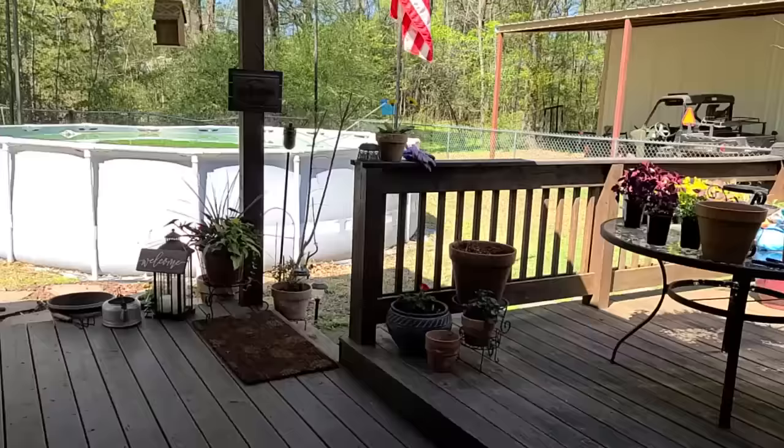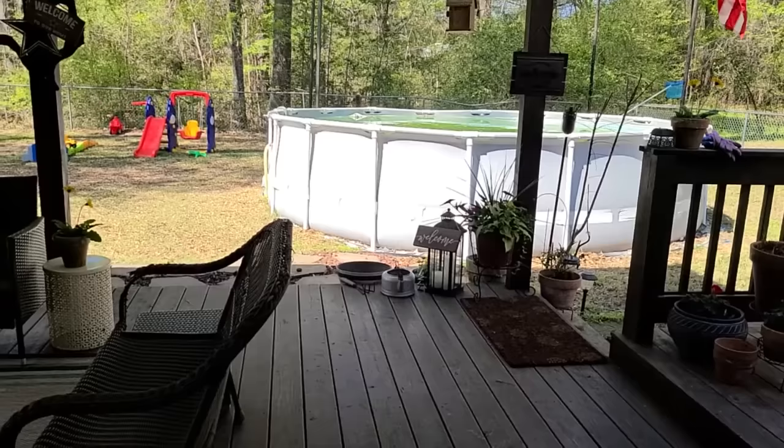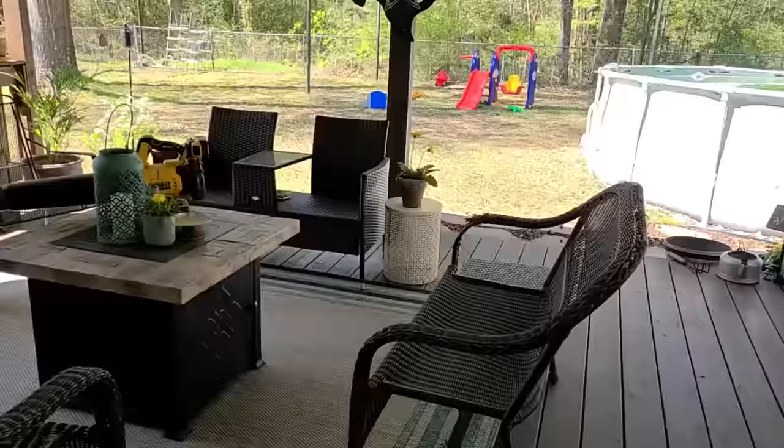Gosh, y'all, whoever owns an above ground pool like we are, you know the struggle. It's turning green, all this pollen, so we're gonna work in the pool a little bit today. Well, I'm not, Derek is. And then I need to blow off the porch to get this pollen taken care of.